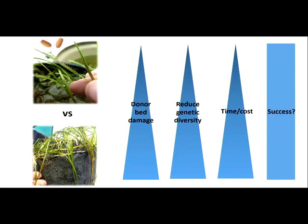Now with this scaling up, we've done a little bit of work looking at the sods, the things that John was describing Fleur was doing in New Zealand, and had a bit of success with that. But with the scaling up, it really means starting to look at seed work, for a number of reasons. You can scale up with seeds without having as much donor bed damage. You're not reducing genetic diversity as much, and obviously it's not costing as much to use seeds, we hope. But we don't know what the relative success of this is.